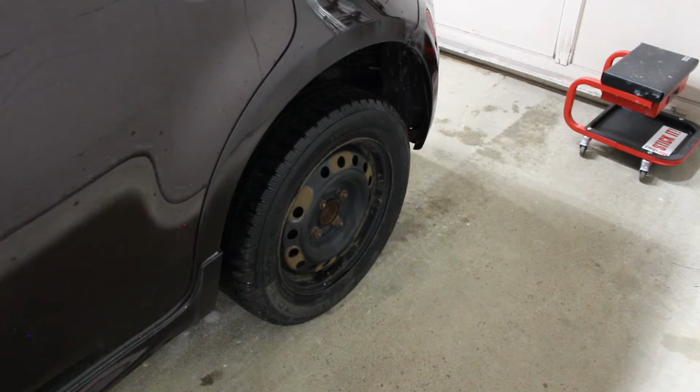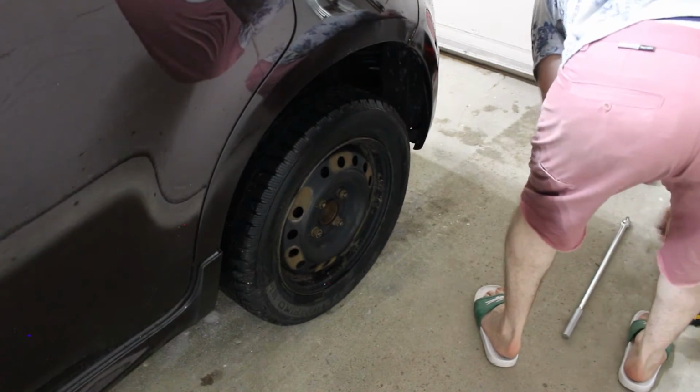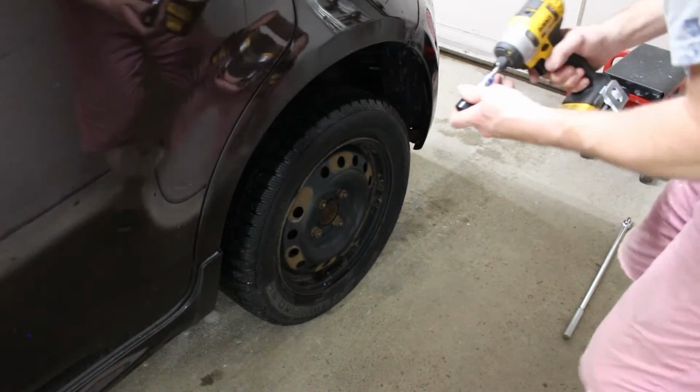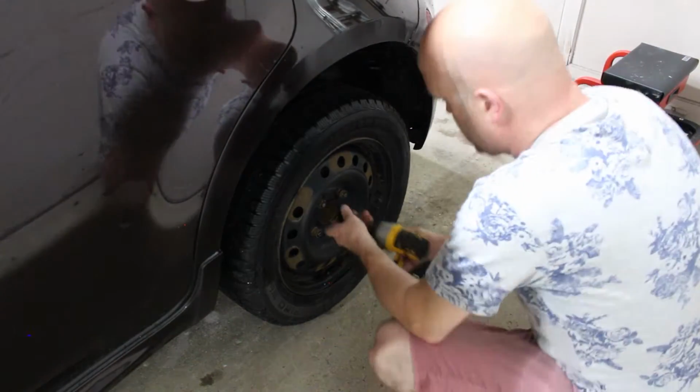What I was told by a mechanic friend of mine is when fitting wheels, put the ones with the least amount of balancing weights on the front.